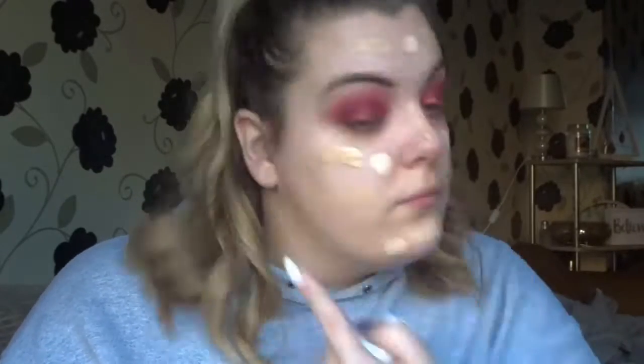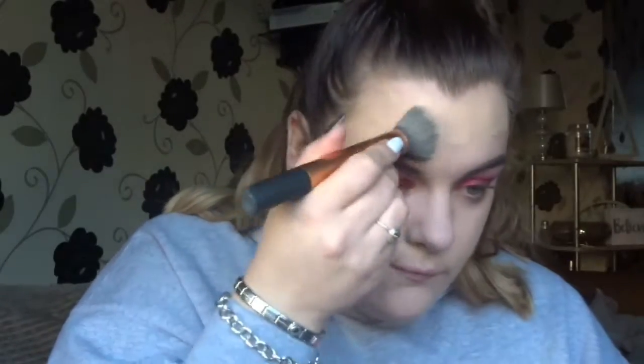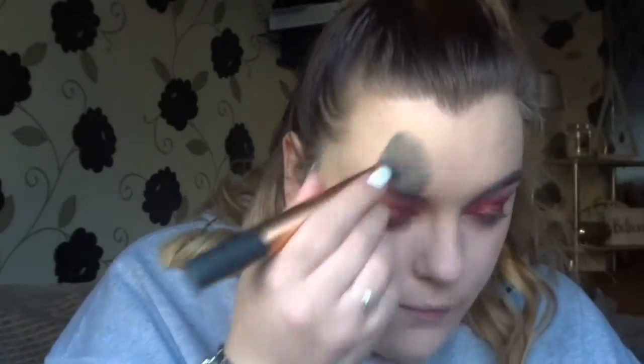Okay, so I'm just going to mix those two foundations on my face. I just find this the easiest way to do it, and I'm going to mix them with a brush and buff them in using the Real Techniques buffing brush, sorry. And then I'm going to put the concealer in all the usual places, under the eyes, down the nose, and blend that out with the Real Techniques sponge.